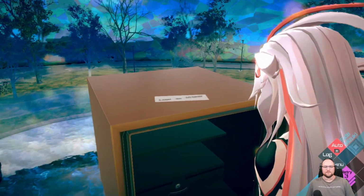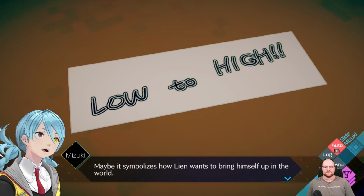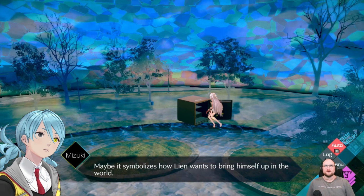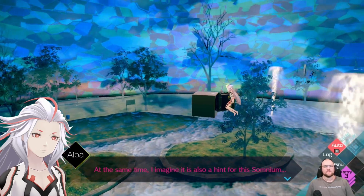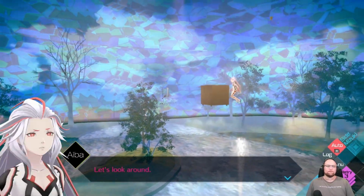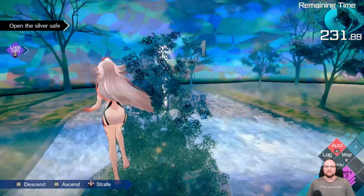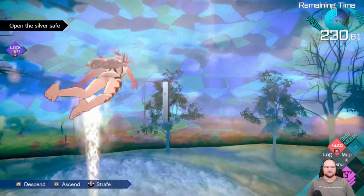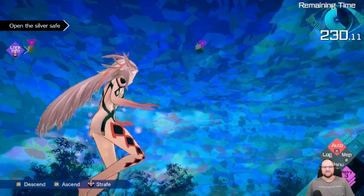Load a heart. What's that paper? Too low, too high. Maybe it symbolizes how Lien wants to bring himself up in the world. At the same time, I imagine it is also a hint for the Somnium. Right. Do things from the bottom up. Let's look around. You have 4 minutes remaining. Okay. What do we have available to us then? We've gotten all the low stuff done, right?